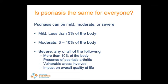And moving on, aside from the different types of psoriasis and the different areas that can be affected, psoriasis can differ from person to person in how severe it is. Generally, psoriasis is considered mild if it affects less than 3% of the body. Body surface area is actually measured by the palm size. So if you held your hand open, the area of your palm is considered about 1% of the body surface area. So 3% is equal to about 3 palms.